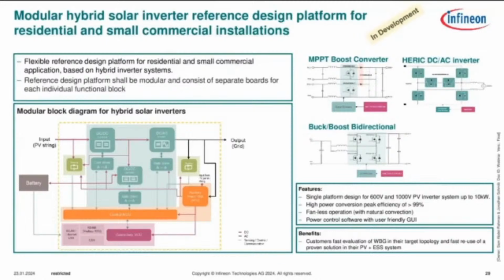We are now developing at Infineon a modular reference design, a platform for a hybrid inverter. So this will address small residential and small commercial systems that can go 6 to kilowatts. The main blocks, like you see in this bottom left block diagram, are a PV DC to DC, and then DC to AC inverter, but also the DC to DC battery charger and discharger. These 3 main topologies, like shown on the right, all have the gate driver cards, controller cards, connectivity cards, and sensing circuits.